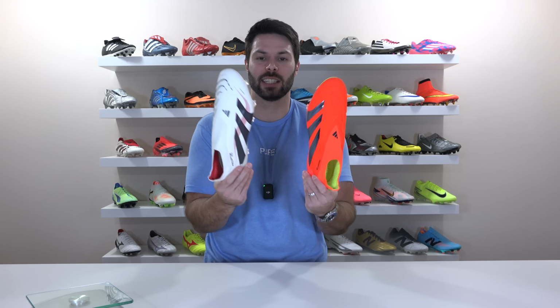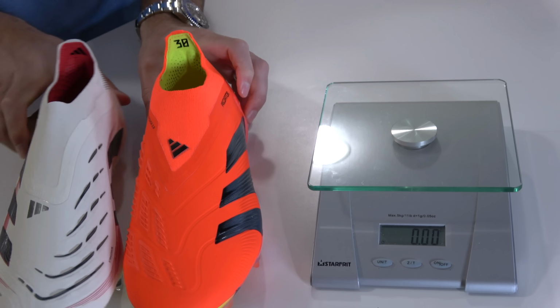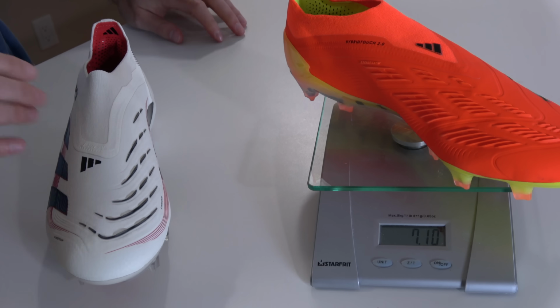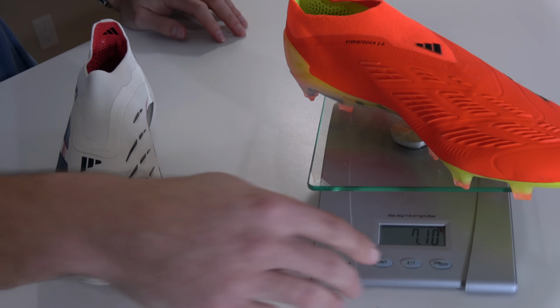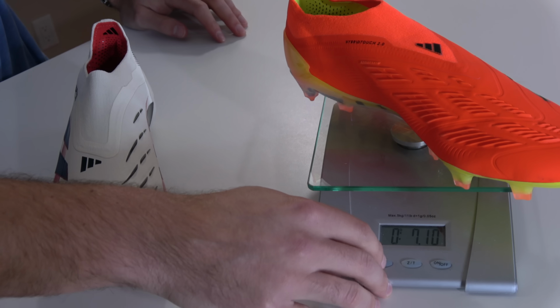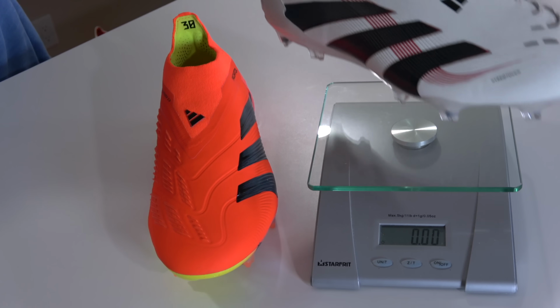And then when it comes to weight, with the laced models, we actually saw that the new 25s have shaved a couple grams from the 24s, despite being so similar. We're of course going to see if that's the case with the laceless variations. New pair versus old pair, no laces to be found, both in the same size, 9.5 US. We'll start off with the 24s, and you can see that they weigh in at 7.1 ounces, the equivalent of 201 grams. Very lightweight. Did I mention that last year's laceless Pred was the lightest of the top-end variations?